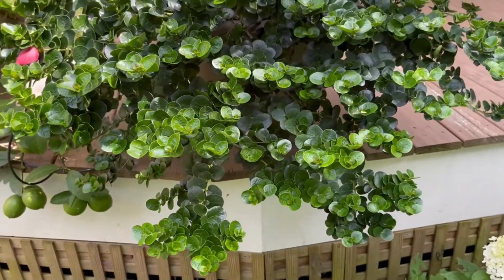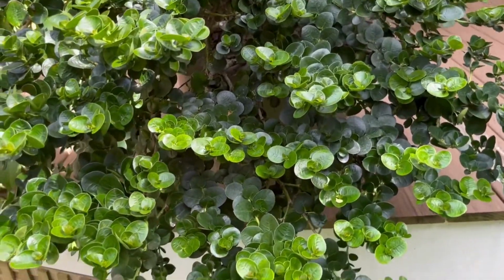So anyway, the Natal Plum, if you can find some, great. Come on over, I'll give you a few cuttings.